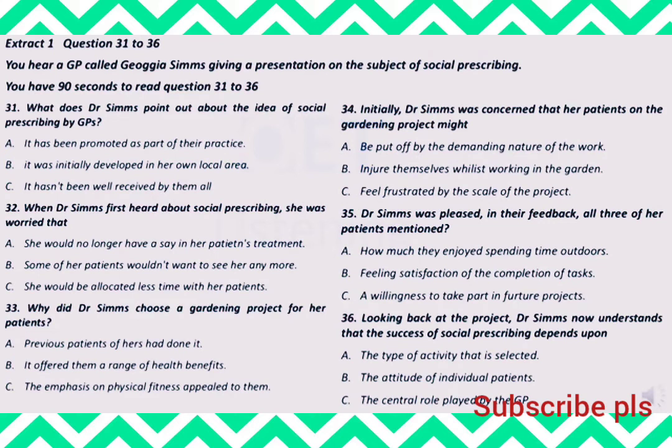Extract 1, questions 31 to 36. You hear a GP, called Dr. Georgia Sims, giving a presentation on the subject of social prescribing. You now have 90 seconds to read questions 1 to 6.